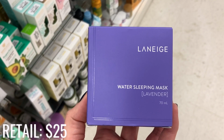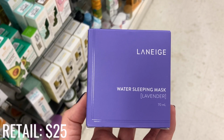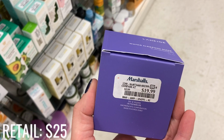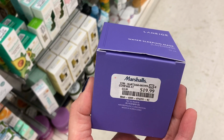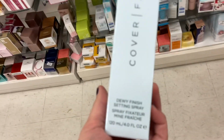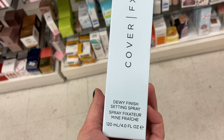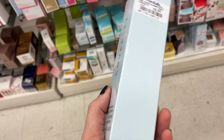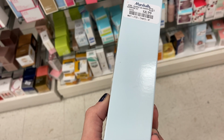This is the Laneige Water Sleeping Mask, but in lavender, and this is here for $19.99, which is pretty expensive because the original price is like $25. And then another CoverFX product, and this is the Dewy Setting Spray. So we found the original, and then this is the Dewy version, and this is $8.99.